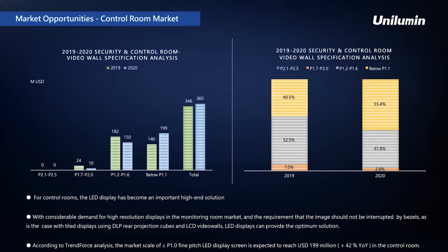So the trend is moving towards less than 1 millimeter in control rooms for LED. And we're seeing a very large growth. The TrendForce analysis predicts $199 million market with a 42% year-on-year growth in this business. So it's a business you want to find out about, you want to get involved in.